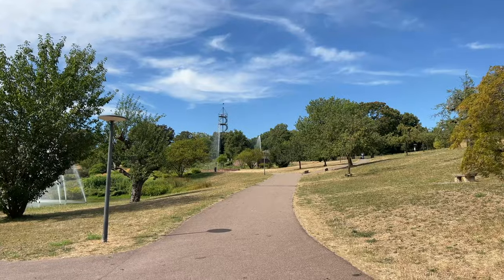So this park dates back to 1939. Before that, it was actually a quarry, but after the quarry was done, they turned it into a park.